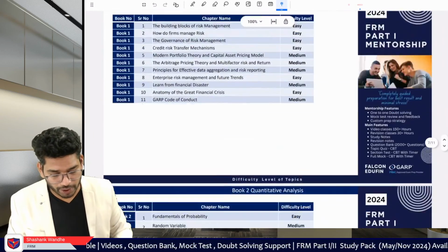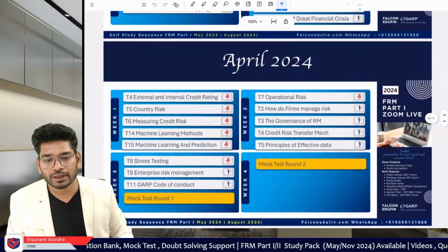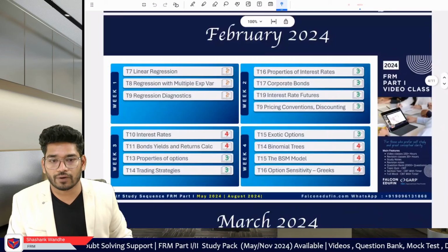So these are the two components of this particular document. As I said, first is the sequence with study plan. And then we also have the difficulty level of topics, which is again very important for your preparation. So that's all for the study plan.